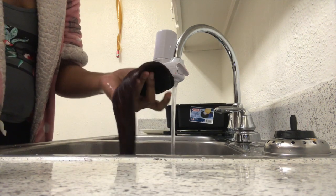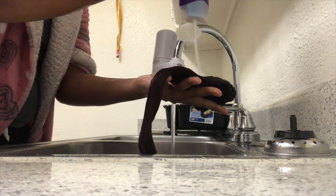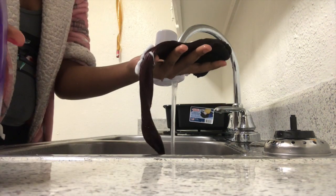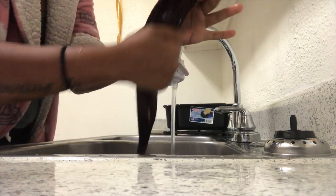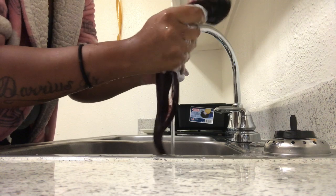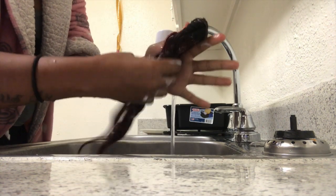Alrighty, time for the conditioner. Now I'm gonna rub it on both sides and then just massage it in there. I'm gonna make sure your hair is very soft.